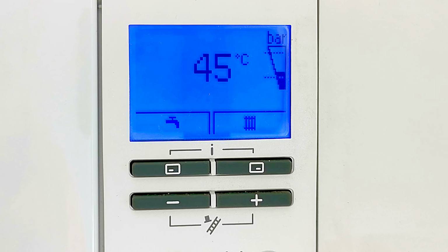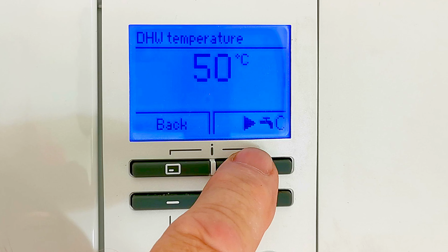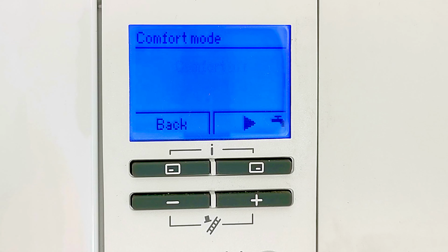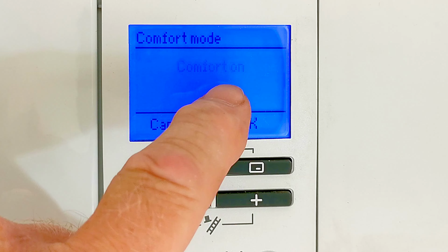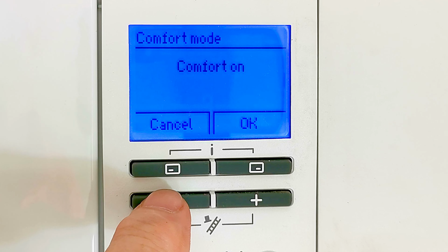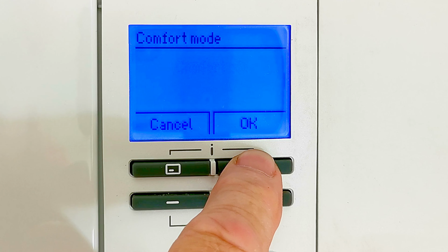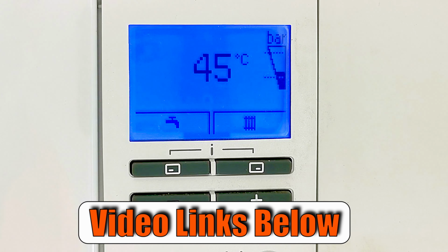Now this boiler also has a function called comfort, where it keeps the boiler pre-warmed, and it just means your hot water will come through just a little bit quicker. This can be a useful function in some instances, maybe if you're on a water meter. We can turn that function on and off by pressing the plus or minus button. In general, I always recommend having this function turned off. If you want to know more about this function, then you can watch my other video, how to operate the Vaillant ecoTEC Plus.